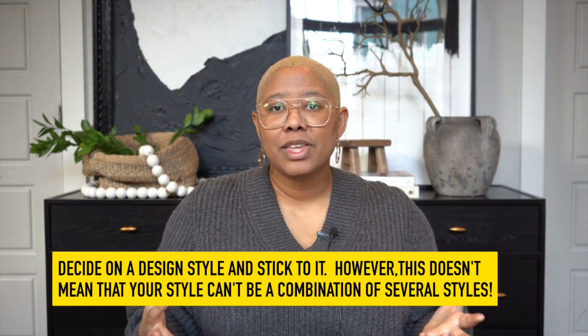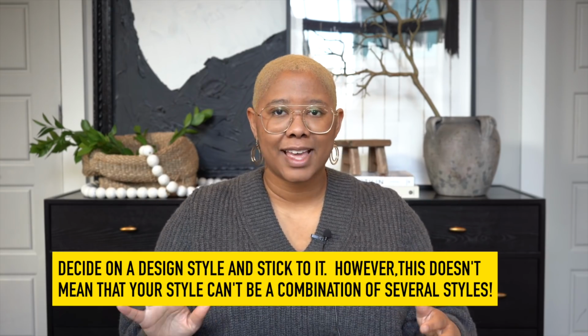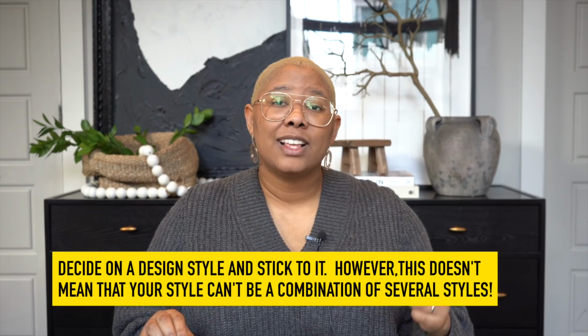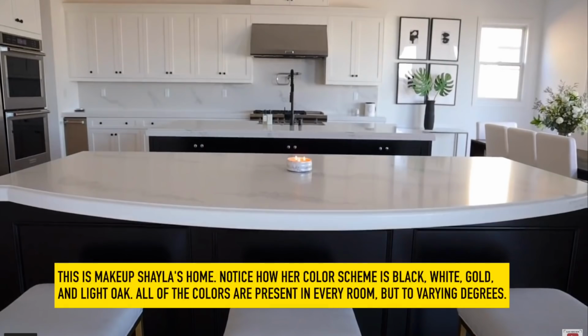So Kiva, does that mean that every room has to look the same? Of course not. I do not want every room to look the same. We're not copy and pasting. We don't want that at all. But what we do want is to craft rooms that have the same patterns and textures and things like that. So if you have a color scheme, for example, my home is black, white, and gold.